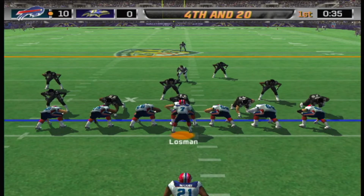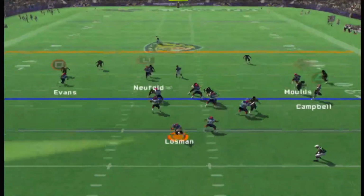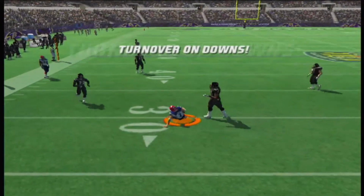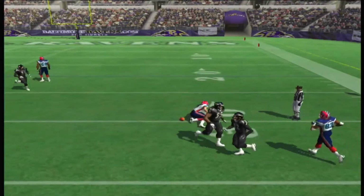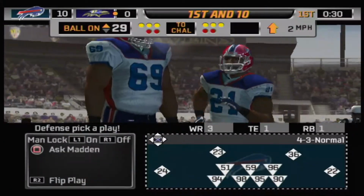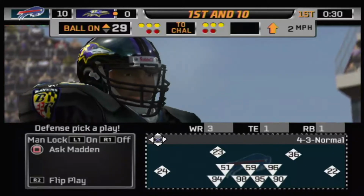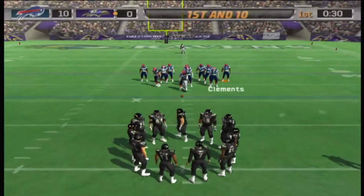So instead of the special teams group, they're going to let the offense stay out on the field and take a shot on fourth down. There he goes, a lot of room to run. Ball on the 29-yard line.